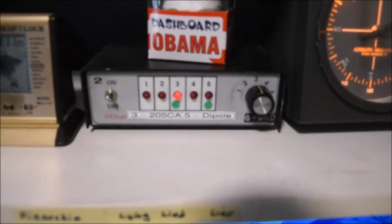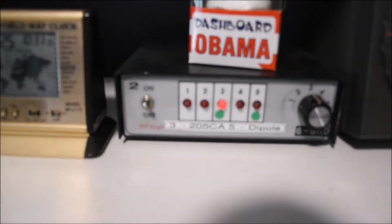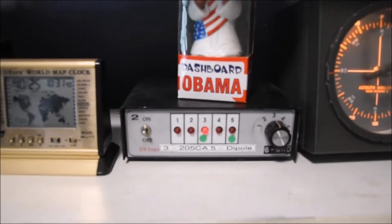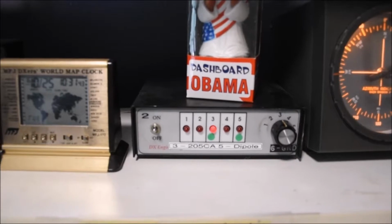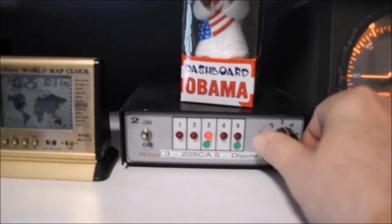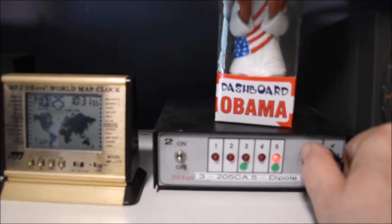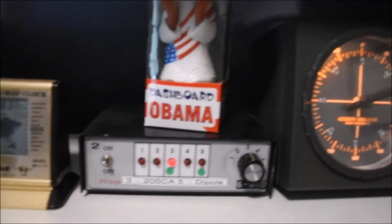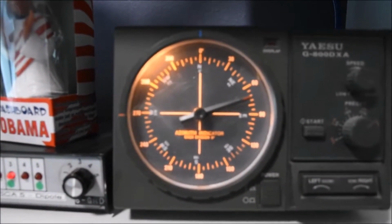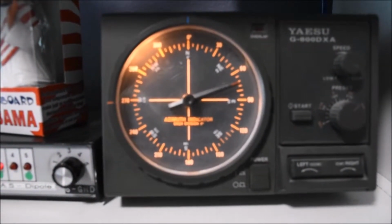Then I have a switch here that goes outside to a remote antenna switch. Right now all I've got out is a 20-meter monobander, oops, I'm trying to get this focused here, a 205 CA 5-element, and then I also have available a multi-band sloper that I can bring on. And then the rotor, Yaesu G800DXA, that I can turn my beam outside with, and it seems to work real well.